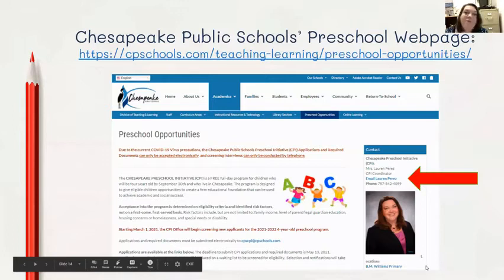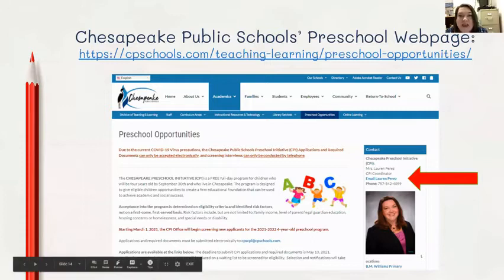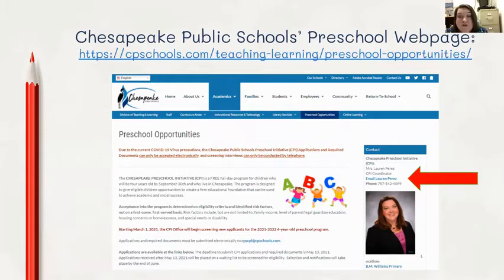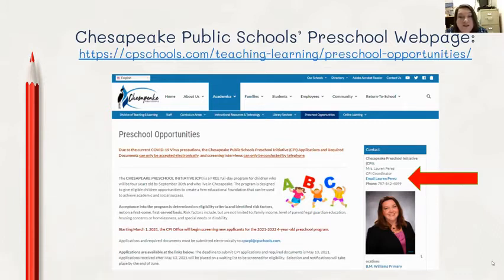So as I wrap up, I wanted to showcase the preschool webpage that has the application for CPI, as well as the other preschool opportunities offered by Chesapeake Public Schools. To navigate to this page, you can go to cpschools.com, academic dropdown, preschool opportunities, or you can search for CPI or preschool within the search bar. Please also notice there is a blue link to email me if you have any questions in the future. The CPI department phone number is underneath my email as well. But for quicker reference tonight, I have included them on the next slide.